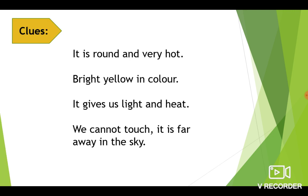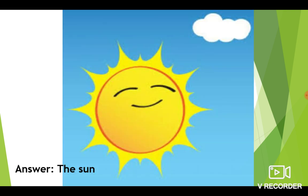Now the second one. It is round and very hot. Bright yellow in color. It gives us light and heat. We cannot touch it. It is far away in the sky. I know most of you have guessed it, but those who haven't, let me make it easy for you. Today, we cannot see it because it's a rainy day and it is hiding behind the clouds. Haha, yes, it's the sun.